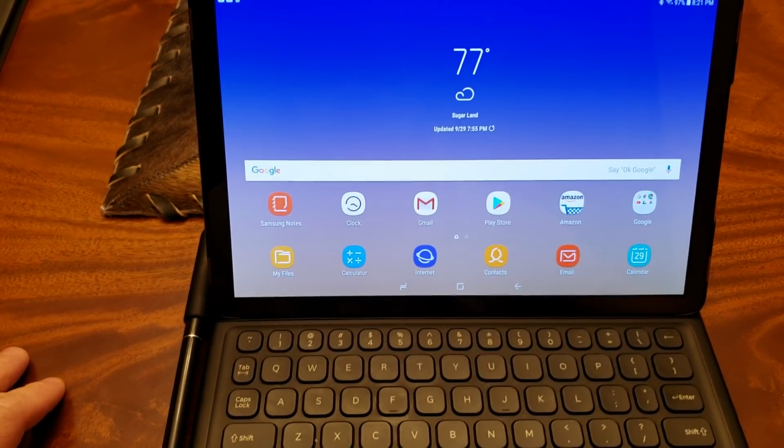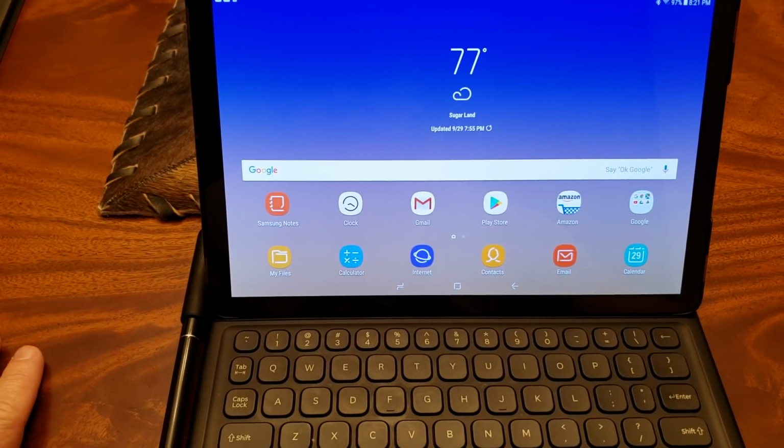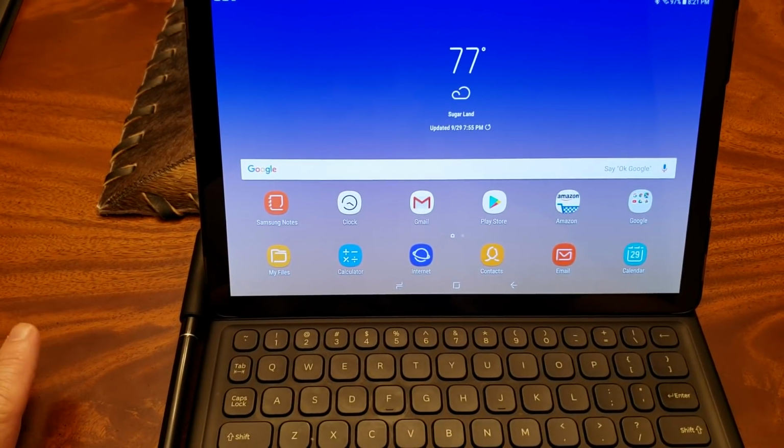Other than that, I would say this is, if you are in the market for a top line tablet that is as close to a laptop as possible, this is the way to go.